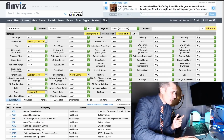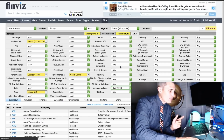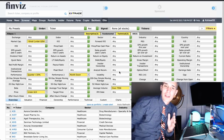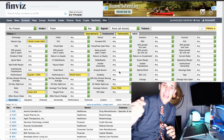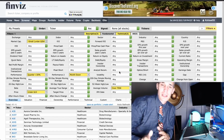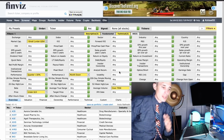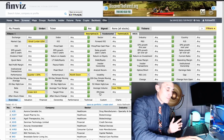The next thing I want is to put average volume at over 750,000 shares a day. When you're investing in penny stocks, you have to be very, very careful that you don't invest in low liquidity, low volume stocks, where if you make a big investment, you're going to get stuck. You're not going to be able to get out of the stock. If it drops big on you, you won't be able to sell. So over 750,000 shares average volume.